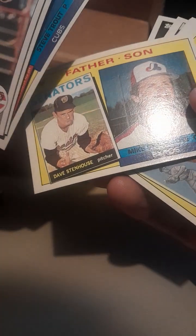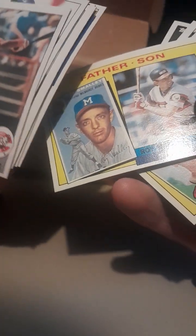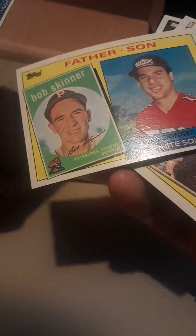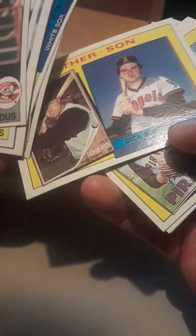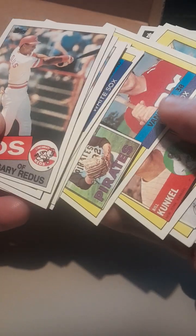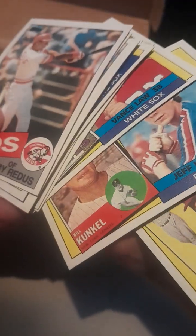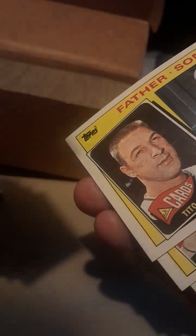Mike Steinhaus, Expos. David Steinhaus. Yeah, Trout's father's in this set. Roy Smalley. Joel Skinner. Bob Skinner. Bob Skinner was a great player, my father said. Dick Schofield. Dick Schofield. You have Dante Bichette and his son playing. His card, what, was 89? Vance Law. Jeff Kunkel. Bill Kunkel. Terry Kennedy.